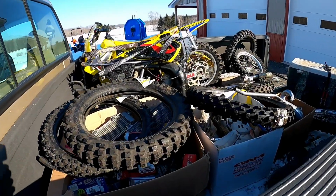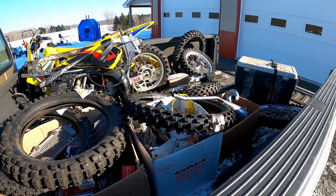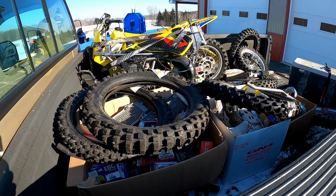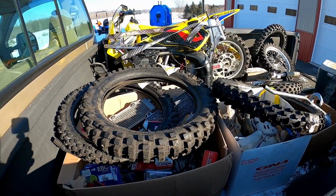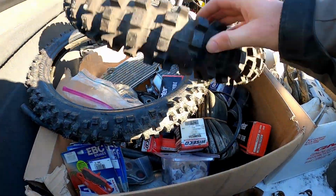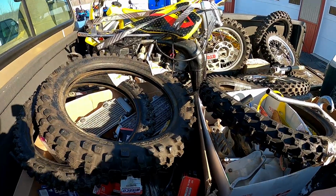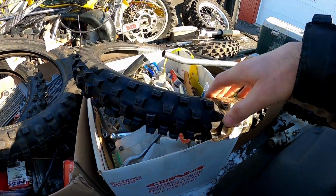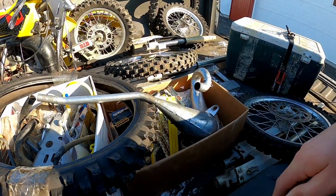All right, so we just got back with the two RM85s that we found on Marketplace. Guy was super cool. He met me halfway in Erie, so saved me some drive time this morning. So we're back by 10. There's a ton of parts in here. Both of the bikes have tons of stuff off of them, so I'm hoping that most of it's in these boxes. So me and the kids will have to go through this and see what we even have.